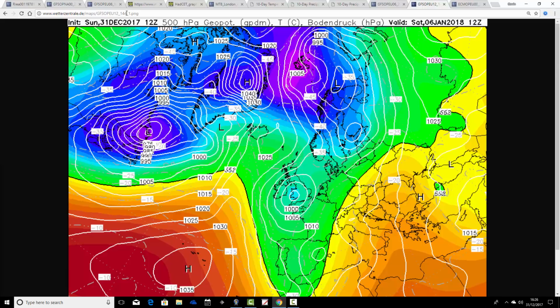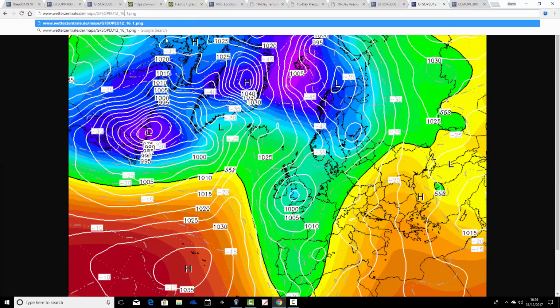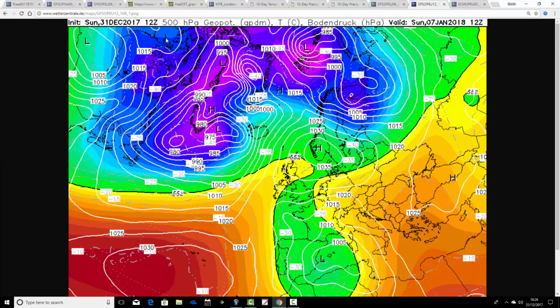Scotland could be bringing some wintry weather through to the north. That's how the midday run of the GFS, as we're speaking, is looking for Sunday, the 7th of January. And again, we have got the winds going into the east. It's not a particularly cold easterly wind, but it would probably be enough. You'd have to wait until close to the time frame really to determine how cold it would be. It would probably be enough to feed in some wintry showers to eastern parts of the country as well.